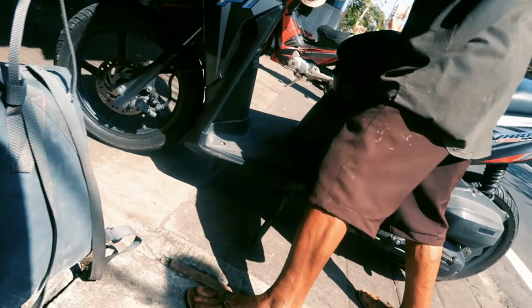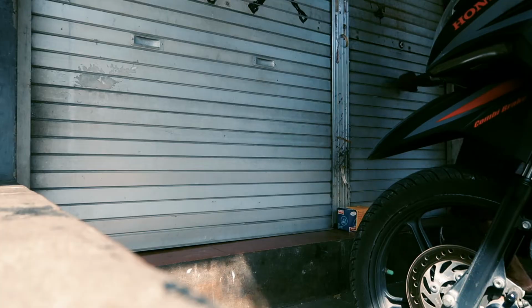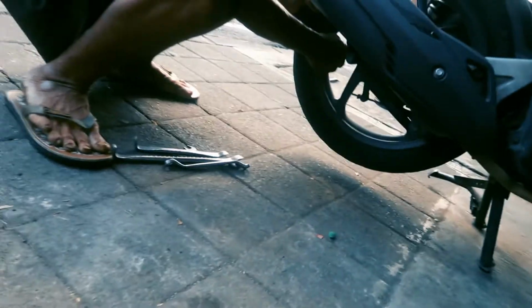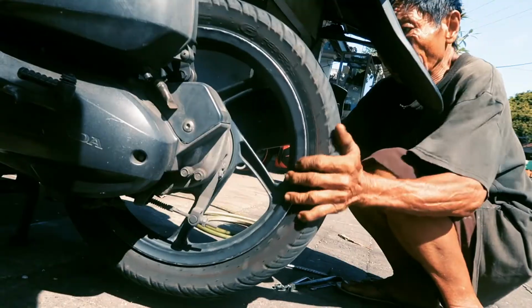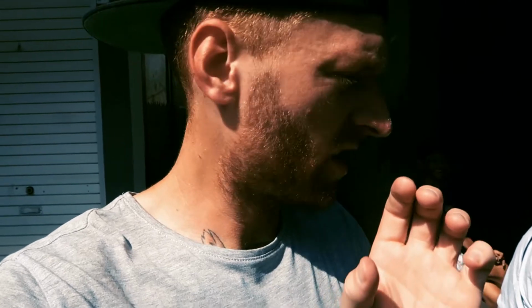Hello. Yeah, we have a flat tire. I think he's checking now if there is any air coming out. This is really clever. I had this trick from my dad when I had a flat tire on my bicycle back in the years. You put the tire under water and then you can see if there's air coming out or not.